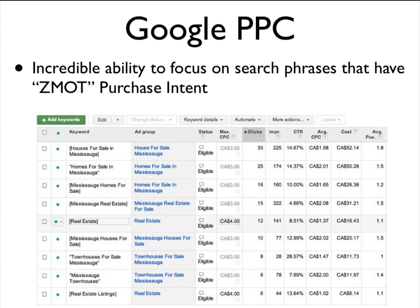Somebody that's looking to buy a house, somebody that's searching for real estate or condos or properties or homes for sale needs a mortgage eventually, and chances are if they're doing that search, they're within 6 to 9 months of needing what you have to offer, which is a mortgage. So that's why there's this big debate right now over Google versus Facebook.